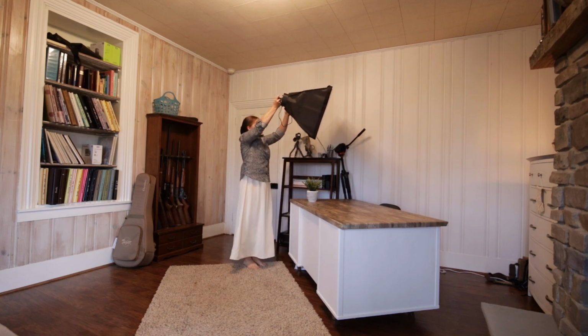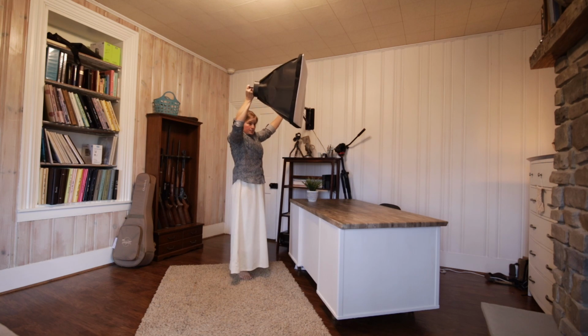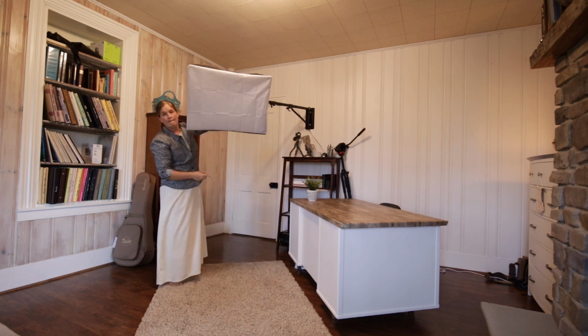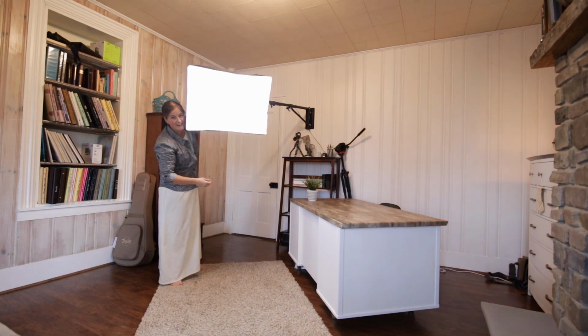And then I can also adjust it out. So I can pull it out this way. Then of course this part, the light itself, adjusts this way. Anyway, so that is really handy to have. It's a really nice addition, and I really like it that it's mounted up on the wall and it's not on a floor light stand and in the way.